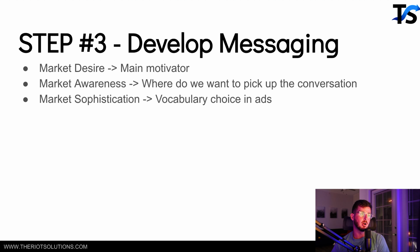Now, the last thing is market sophistication. And all that is basically the vocabulary choice we're using in ads. Okay? How sophisticated do we want to sound? And that's basically just based off how many offers people have seen. If people have seen a bunch of offers, they're already really technical about your product and everything like that, then we're going to use a higher market sophistication.